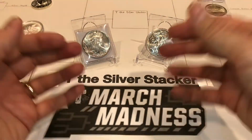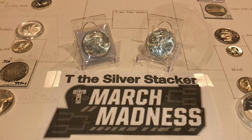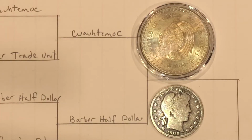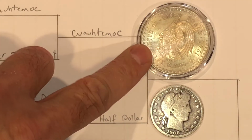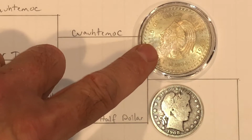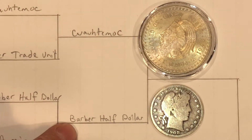Okay, are you ready for action? Here we go. Okay, sports fans, here we go. Our first competition of the day. We have the Cuauhtémoc, the 1948 Cinco Pesos from Mexico versus the Barber half dollar.